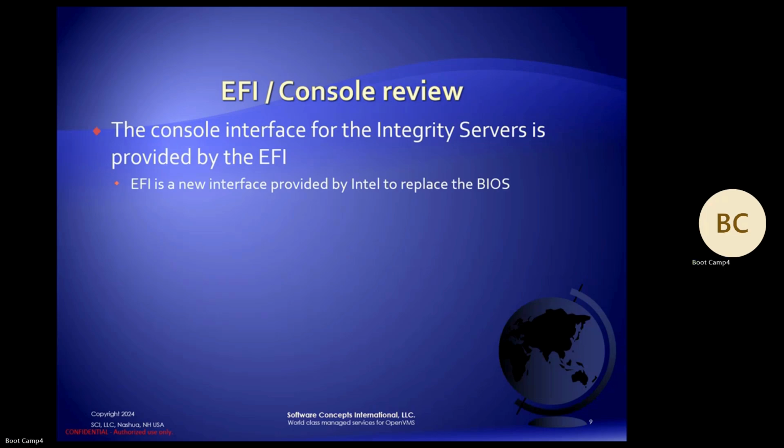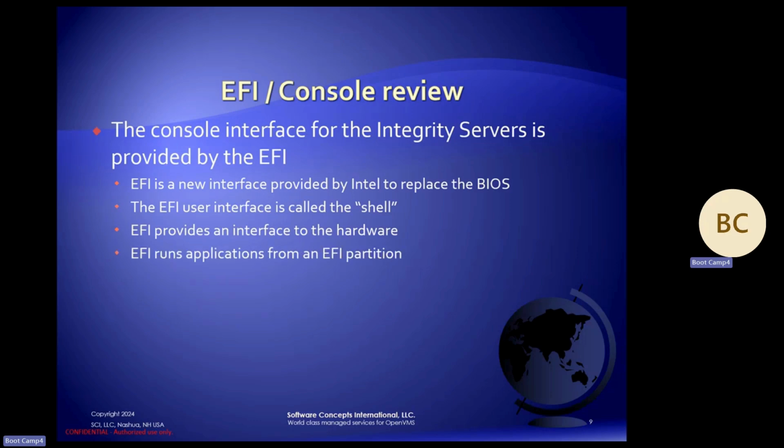But a new interface. It was back in the day. Right, the shell. You get an interface to the hardware and a bunch of applications. And if you haven't really done much with this, I encourage you to go revisit some of the stuff that's included in the FAT partition container file that BSI provides, with a whole bunch of fun tools inside of that EFI. So it does a lot more than just boot.